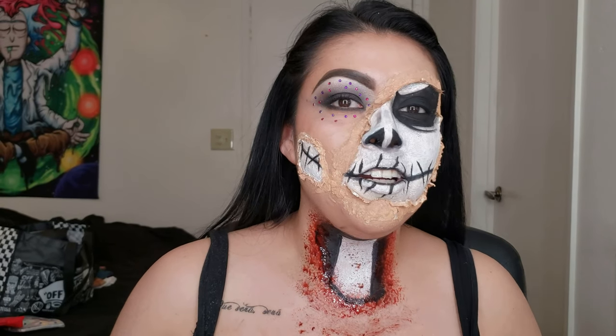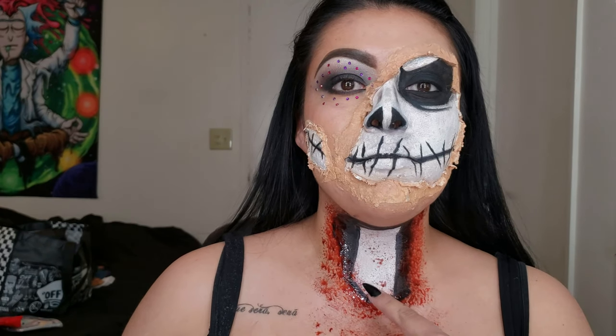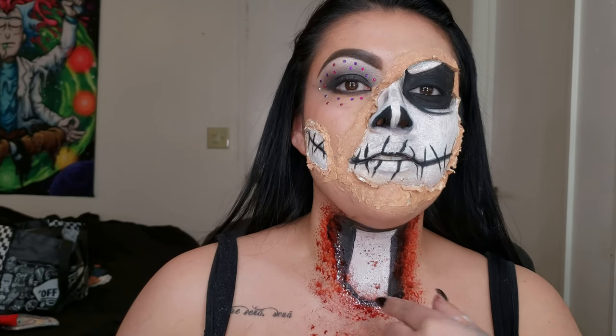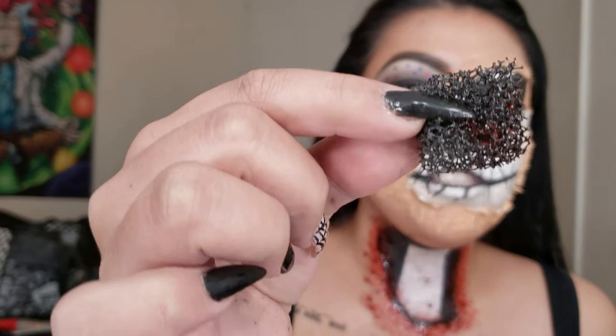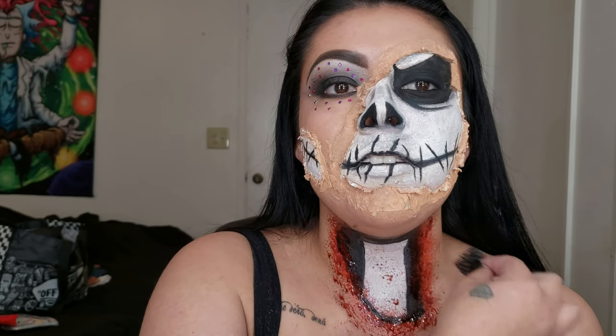Okay, guys, I don't want to tell you how exhausted I am. But I did the neck real quick, just a simple white stroke, and then black around it, and then dabbed with one of these sponges that come in most Halloween kits. Just kind of dabbed it around.